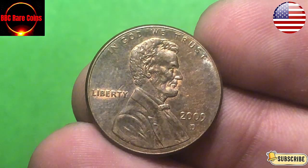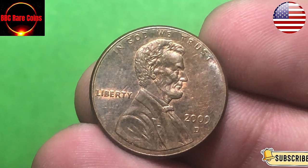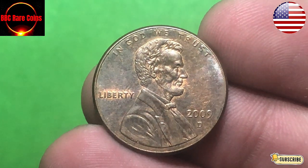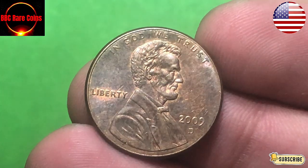Sell rare coins on eBay. Coins exhibiting these errors can be worth significantly more than their standard counterparts, depending on the severity and visibility of the error.